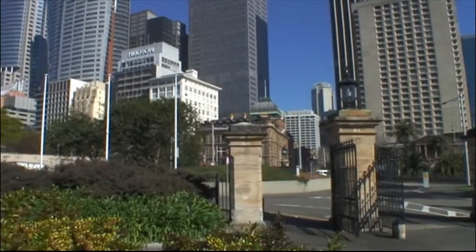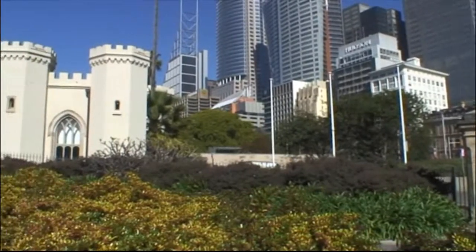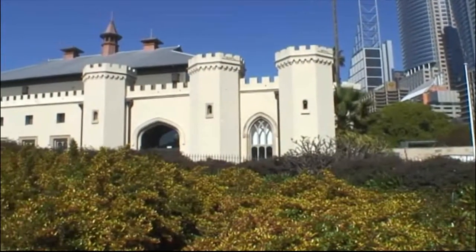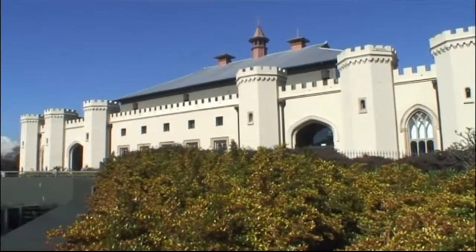The Sydney Conservatorium of Music is located on Macquarie Street by the gates to Government House, right next to the Royal Botanic Gardens in the centre of the city. In this building, called the Greenway Building after Sir Francis Greenway, you will find the Sydney Conservatorium Library.